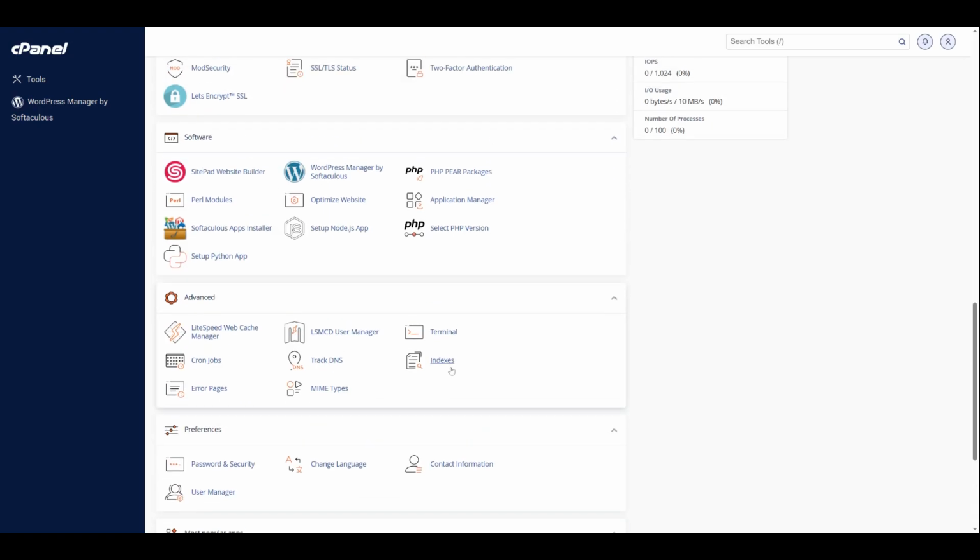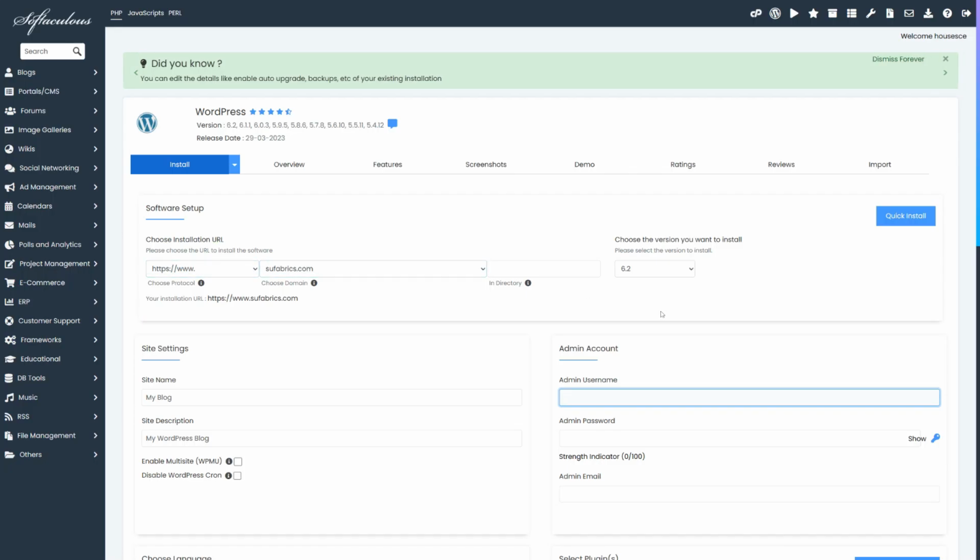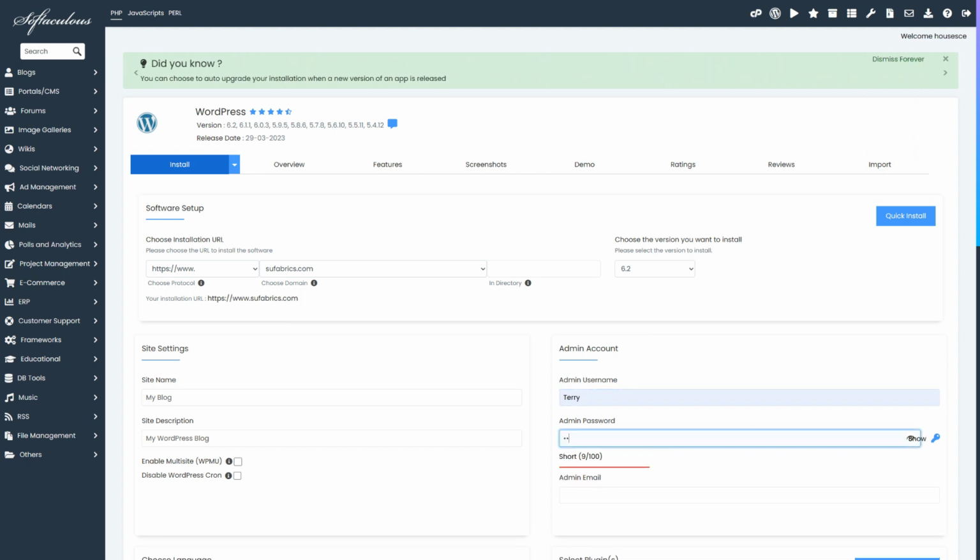First, install SSL for your website in the control panel. Let's Encrypt SSL is free. Just click the button, you can install it easily. And then install the CMS app, for example, installing WordPress in cPanel, which is the most popular way to start an e-commerce website all over the world nowadays.